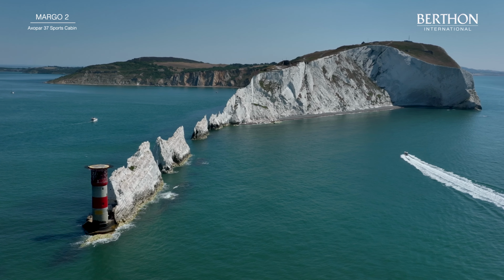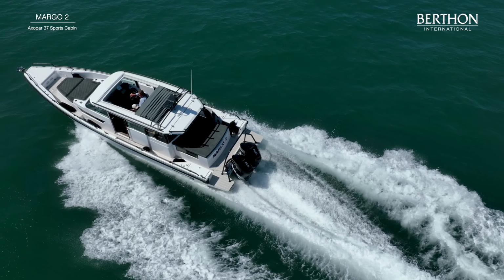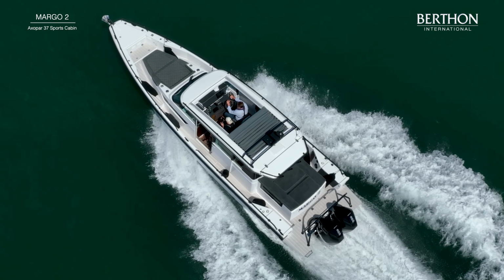Today I'm going to be showing you over MARGO 2, which is a 2020-2021 launched model of an Axopar 37 Brabus line. Let's jump on board.